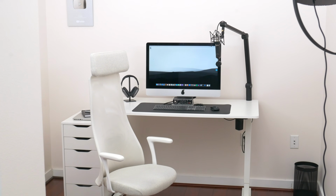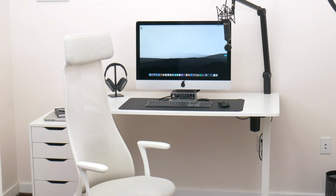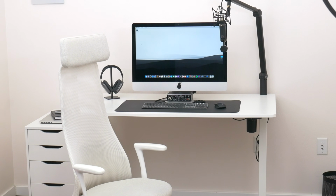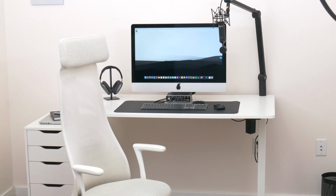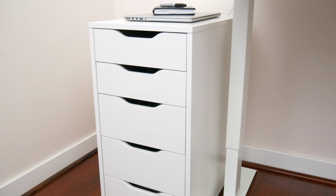I think this is the perfect combo of good quality and affordability, and it's a really great sit-stand desk that I think a lot of people should consider, even if you are hesitant about this whole standing desk thing like I was.